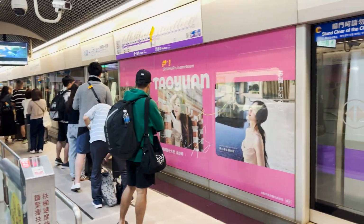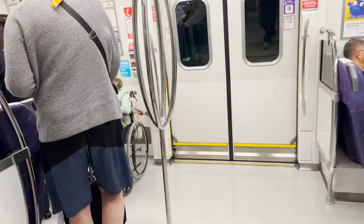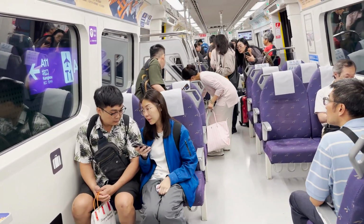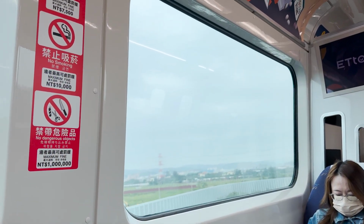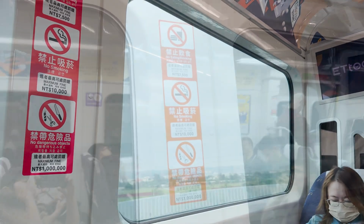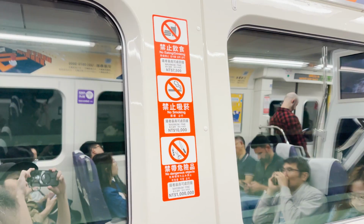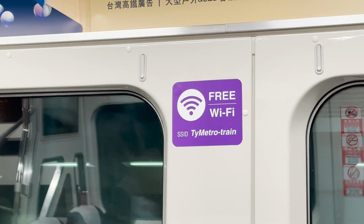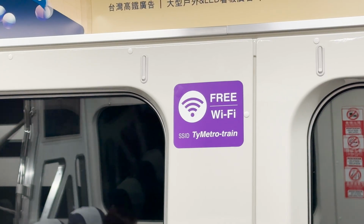And here's the MRT train. All right, let's hop on. Quick heads up, no eating, drinking, smoking, or bringing hazardous stuff on the Taipei MRT. They take it seriously, and you could get hit with a pretty hefty fine. Also, there's free Wi-Fi on the MRT, so even if your internet's acting up, you're covered.